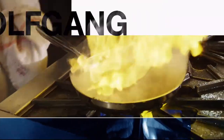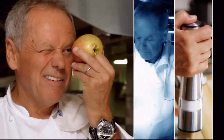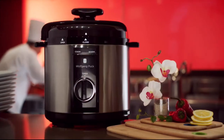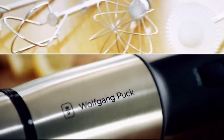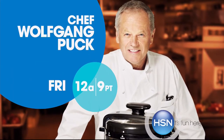Cooking is my life. Cooking at home for my family is a special time. So I want everybody out there to have a great time in the kitchen while they're cooking. And the most important thing is to have the right appliances and the right pots and pans. I give it to all my chefs in the restaurant, and they give me suggestions, and they try them out. And so can you at home.